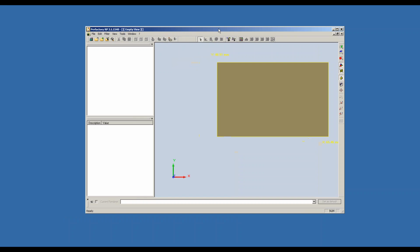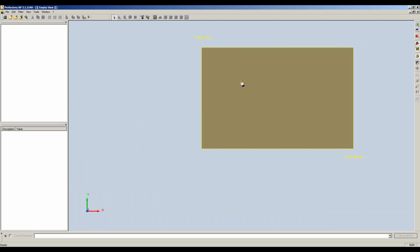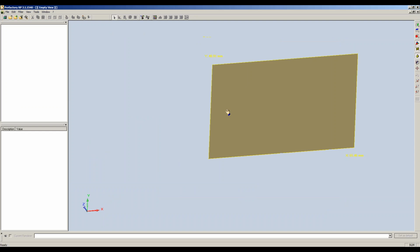Let me collapse this. And let's look at the software that's used to generate a job for the printer. To do that, I use what's referred to as the Factory RP software. And what I've done is I've generated a build platform for my particular printer and for the material that I might want to use to print with. Basically, the build platform is roughly 65 by 40 millimeters on the Micro XL.